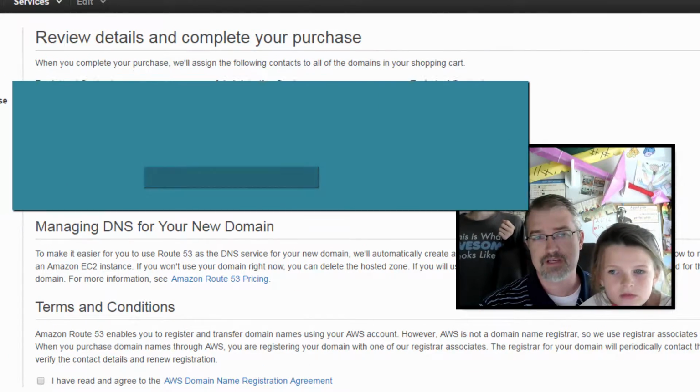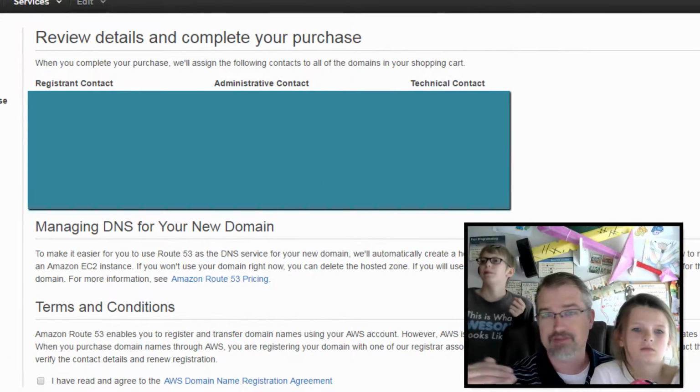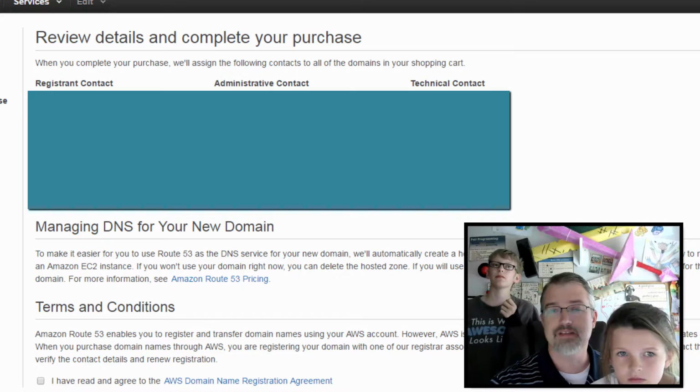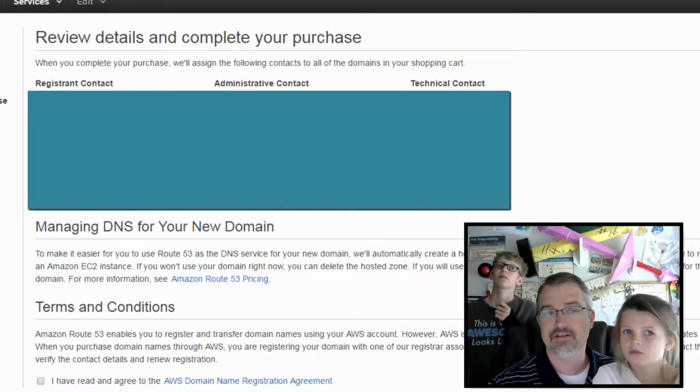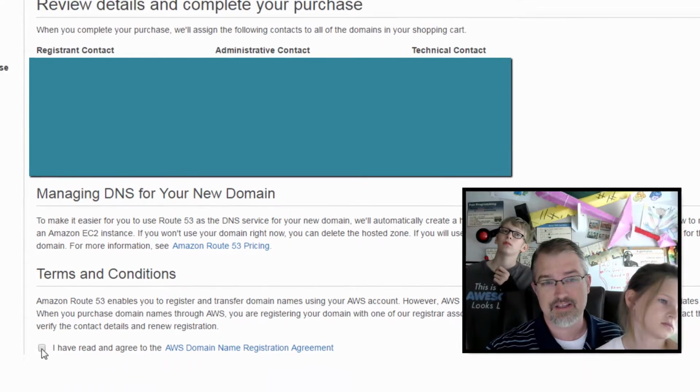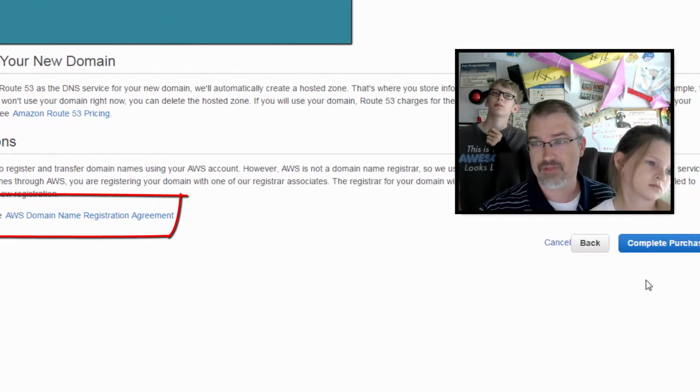And review the details. Make sure everything's what it should be, that your name's in there, your email's in there, your home address and your phone. Now, if you move or change your address, you can always update this later, but it needs to be accurate as far as the domain name registration is concerned. And click you've read it, and complete purchase.